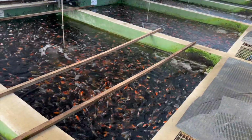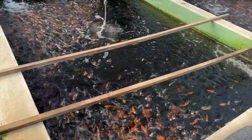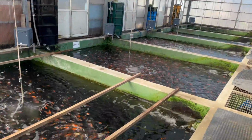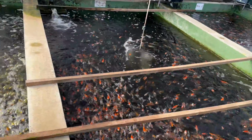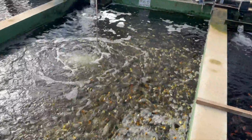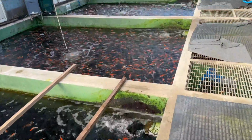These fish here are koi that are bred purely for sale. None of these koi are going to be kept, they are produced solely to sell. The other Tozai that he wants to keep are in a different area, not in here. So all these koi are for sale.